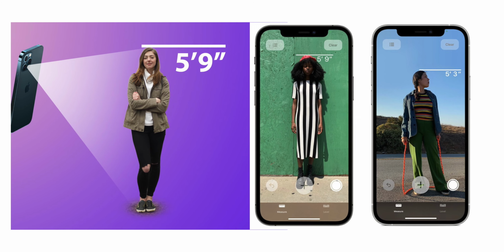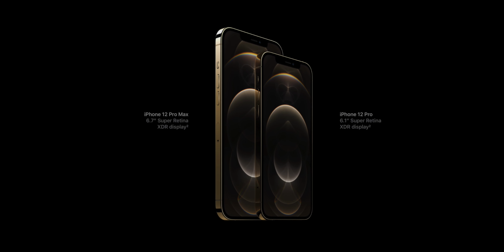This is just incredible. Apple and other developers are constantly adding more features to bring the best out of the LiDAR scanner. Now, you guys got to be very careful because you have the iPhone 12 Pro Max.